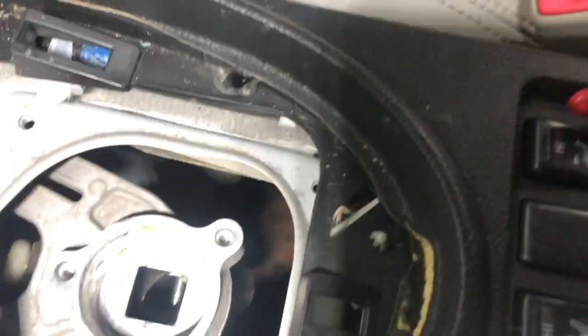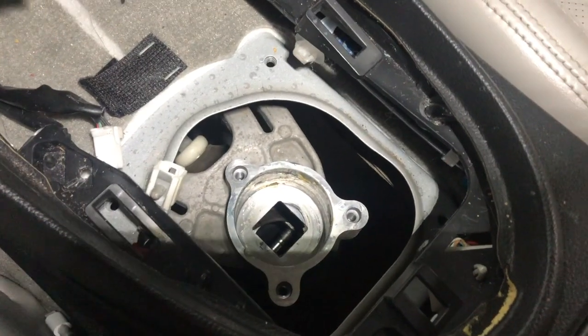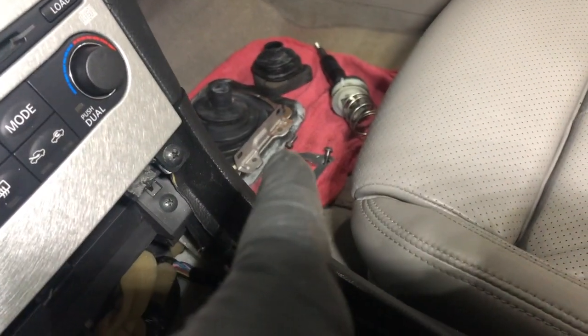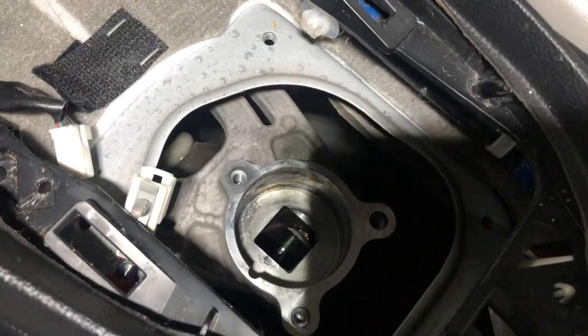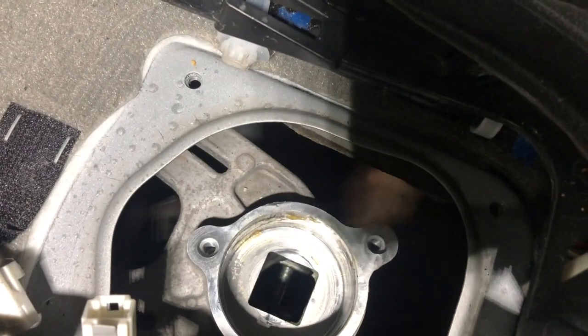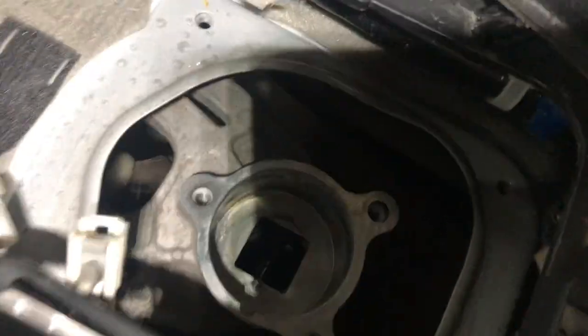Nice. I totally understand why this is roughly a $1,000 job. I took all this apart. I do not know what I'm doing anymore. That metal bracket right there, I have no clue how I'm gonna get that back in. I'm gonna bank on Rich putting that back in. There's a massive spring that goes right there that it warned me about. It still caught me by surprise.